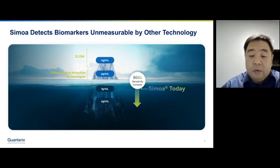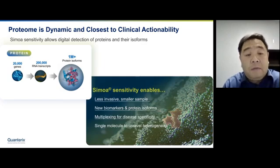With this great sensitivity, we are able to measure a lot of new biomarkers and protein isoforms. As you all know, there are about 20,000 active protein-coding genes in the human genome, and those are transcribed into more than 1 million protein isoforms. Historically, a lot of protein isoforms, even post-translational modifications of those proteins, could not be easily measured. But with the sensitivity Simoa technology provides, we're able to measure those proteins and really unravel the heterogeneity of biological tissues, and also identify new targets and measure them to help diagnosis and drug discovery.